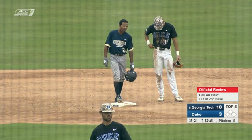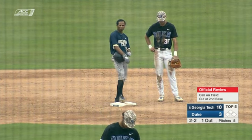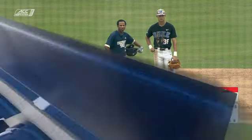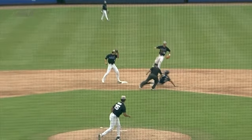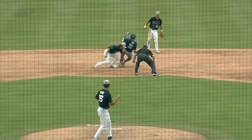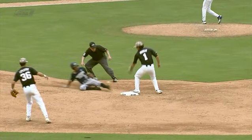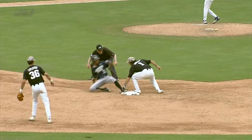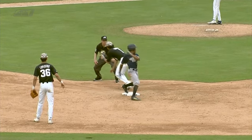So look at Nick Wilhite and Joey Loperfido conversing near second base. We've taken a couple of looks at it. Looks as though Wilhite might be safe. It is a close play. The initial call was out at second. Tag for Murray is really the heel, kind of the Achilles of Wilhite. Looks as though the foot may have beaten the tag.